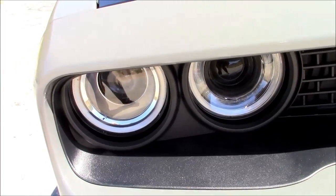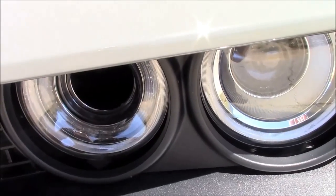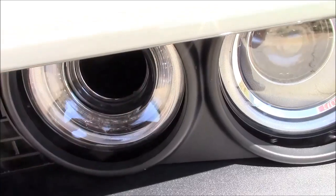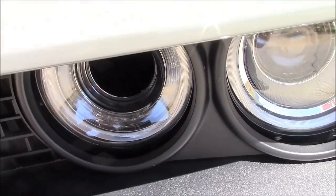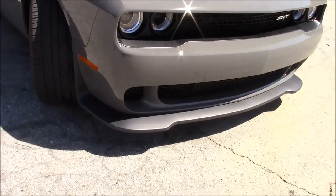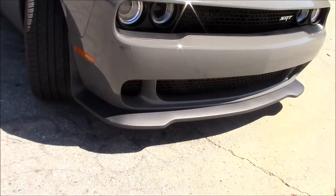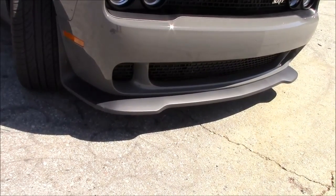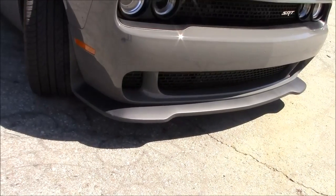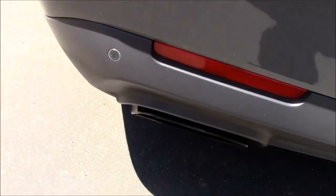We get 2 headlights on the right. And it looks like 2 headlights on the left, but it's not. This is an air intake. This baby sucks up lots of oxygen. You do have to be careful when driving over speed bumps or pulling up on a curb. This spoiler will get damaged in a heartbeat. So be careful. That's what we want to hear.